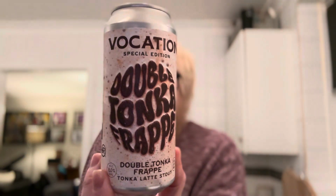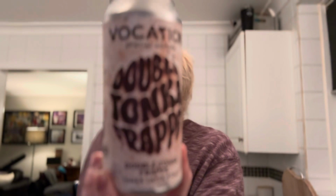But, so, I was in my local Tesco's and this beer caught my eye from Vocation. This is the Double Tonka Frappe, which is a Tonka latte stout, 8% ABV, combining the best parts of a freshly brewed latte with the complexity and depth of a well-crafted stout. The addition of Tonka beans gives a unique and delicious flavour unlike anything you've ever tasted. Sticky coffee vanilla. A rich, full-bodied stout infused with Tonka beans and a complex sweetness and a depth of flavour with notes of coffee, vanilla, caramel and chocolate.